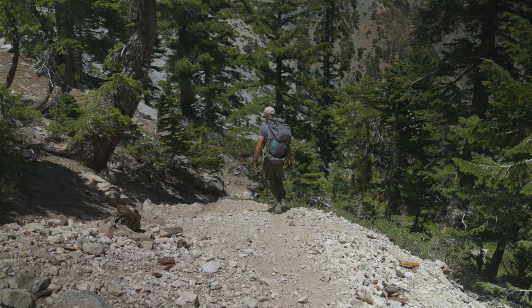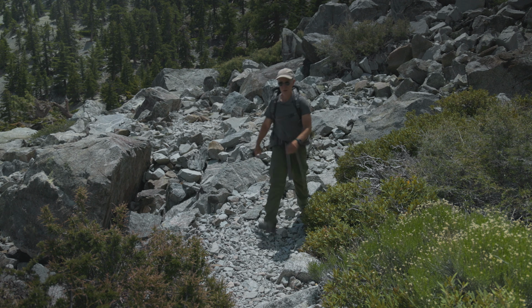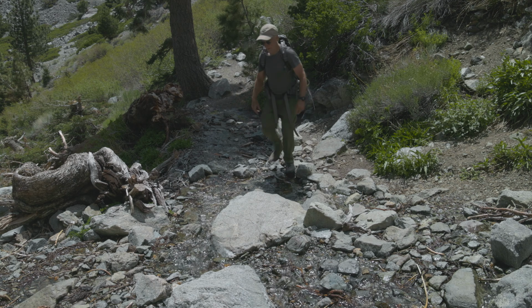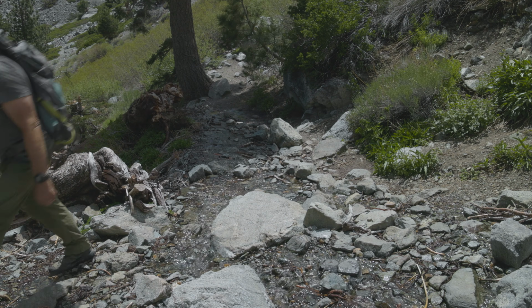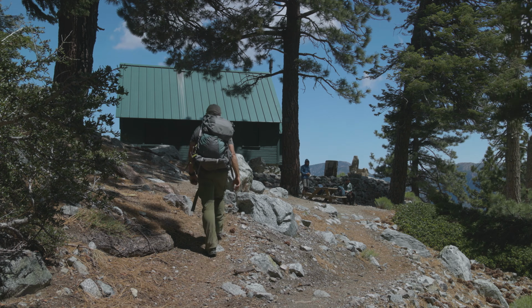Eventually, we leave the ridge and plunge down through trees that provide splotches of shade. As we enter the Baldy Bowl, the trail is covered with rocks and boulders, makes the route finding a little tricky in places. Finally, we cross this creek and briefly climb to a green cabin.